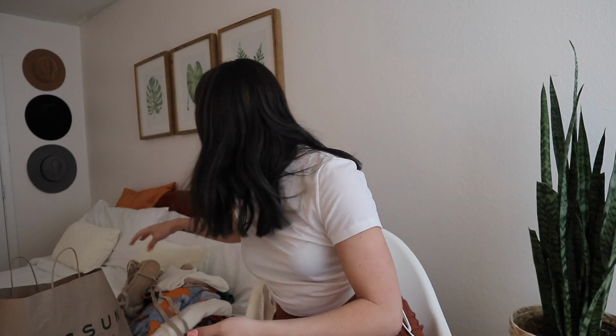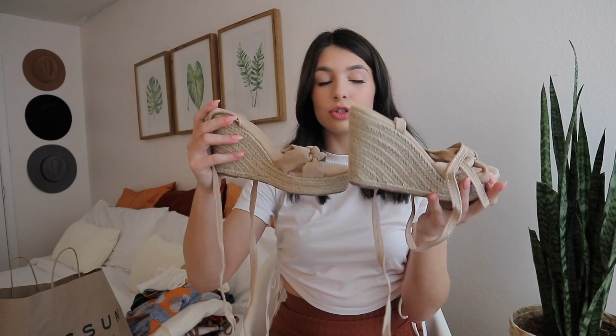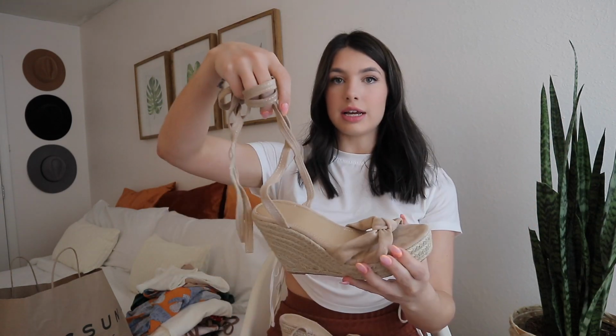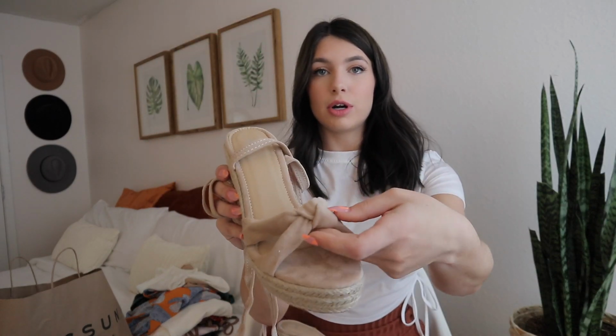And then the last pair of shoes I got are actually, they're gonna be so hard to show on camera, these super cute nude wedges. Basically, this part just ties around your ankle. They're just this tan nude color. This part is really stretchy, and it looks like that.